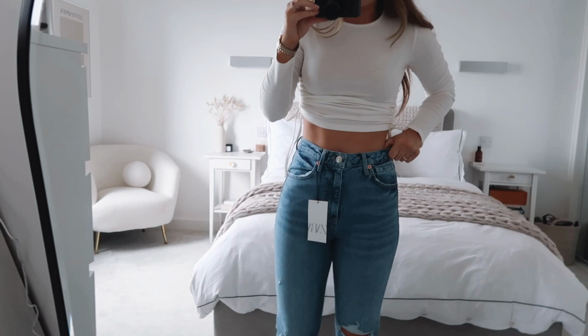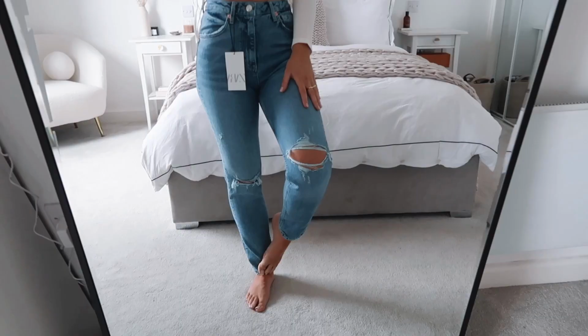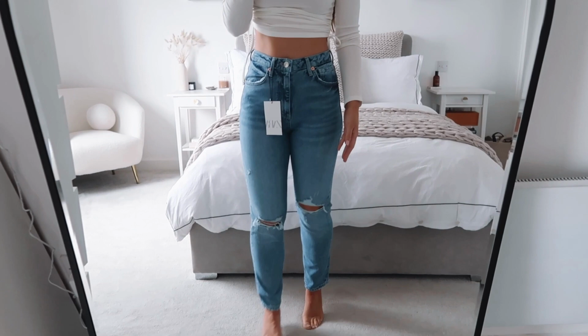These have obviously got rips in them just for something a little bit different. I would say the length in these is slightly longer. You can see there it's kind of bulking up on my foot, but I feel like these jeans would be a really good, more smarter pair of jeans to wear with a pair of heels, and then you could obviously dress them down as well in the day.